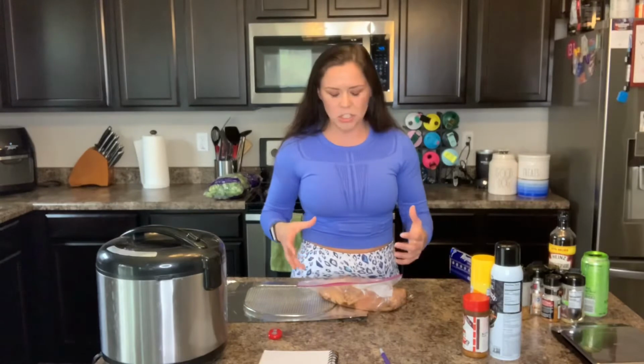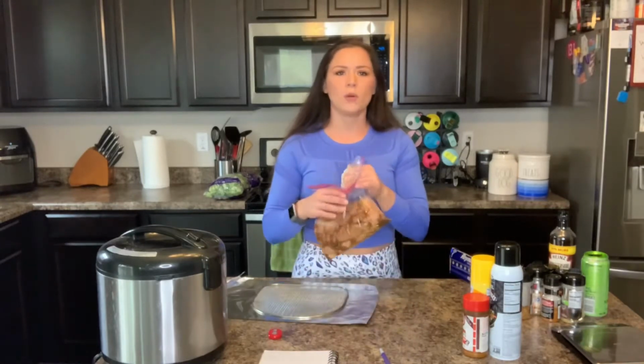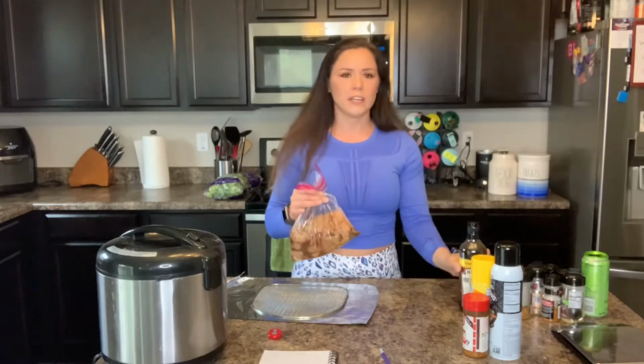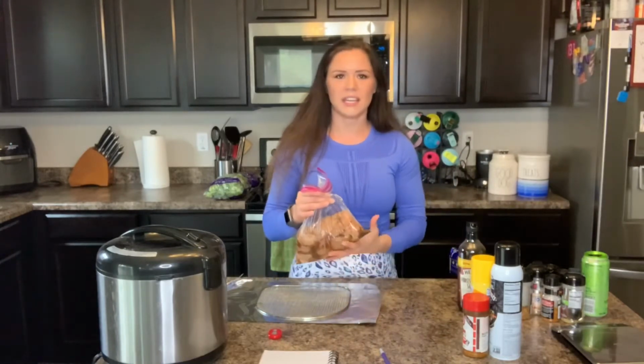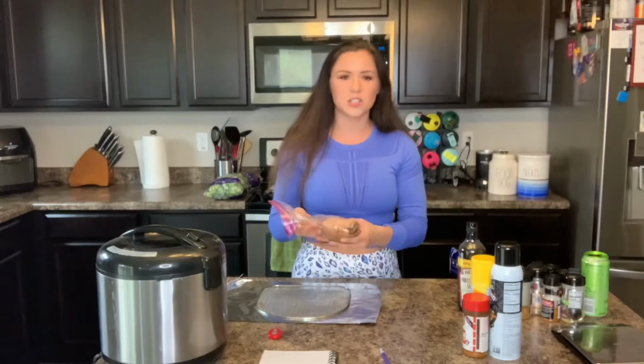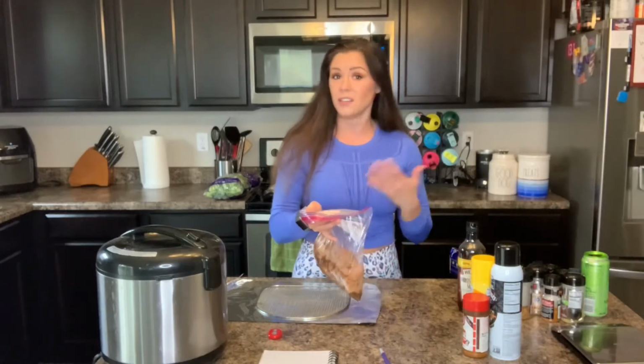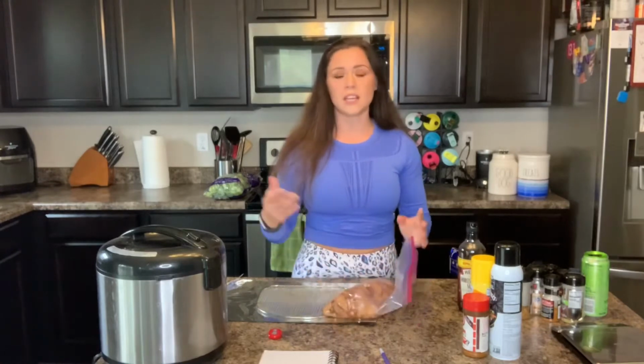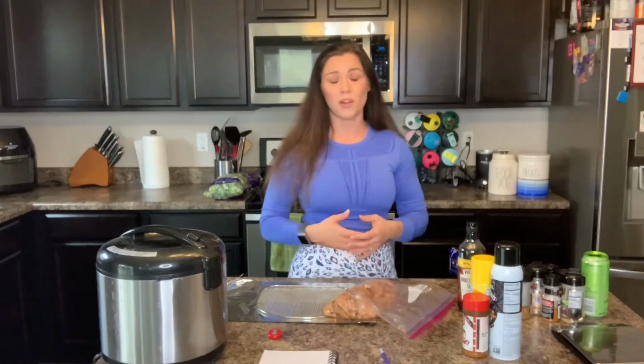So once I have my chicken all cut up, I actually throw it in a bag with some Worcestershire sauce. This I feel like is kind of the key to getting the juiciness. So you want to soak it in something nice and salty, like Worcestershire sauce. If you don't like Worcestershire sauce, you can always do something else. I've actually used soy sauce before and that's pretty good.